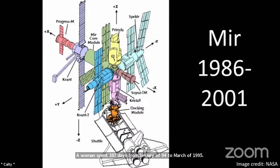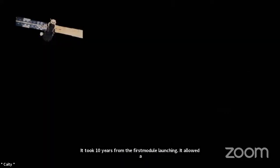Now, Mir was originally supposed to last for 5 years. So its first module went up in 86. It was supposed to only last until about 91. It wound up lasting 15 years and was deorbited in 2001. When it was originally approved for development in 1976, so it took 10 years from approval through the first module launching, the core module, and it actually allowed a lot of the lessons that were learned during the Salyut series of space stations to be put into use.